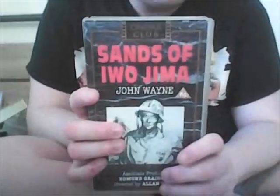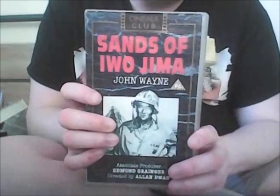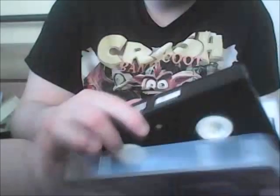Right, two more now, and here's Sands of Iwo Jima. This is a Cinema Club release this time, not the full front video. So here's the front, spine, and here's the back. Here's the tape for Sands of Iwo Jima. And there's the inside sleeve for all the other Cinema Club films.